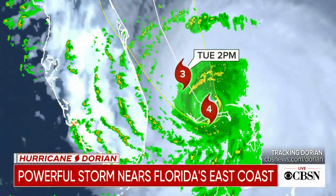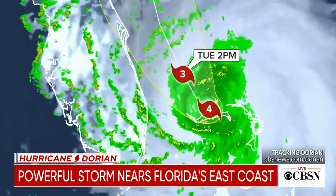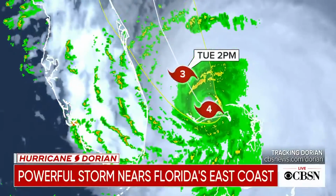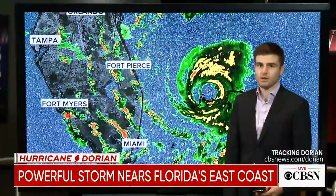Here's a look right now at Dorian. It's nearing Florida's east coast, but most models have it hugging the coastline and then moving north. We turn now to CBS News weather producer David Parkinson. All right, David, what's the latest on this storm's path?